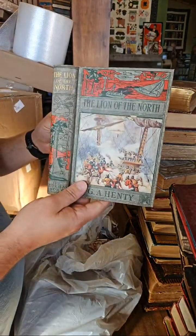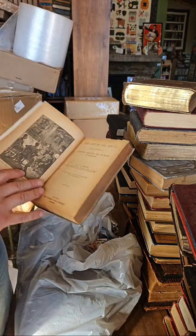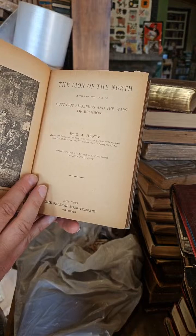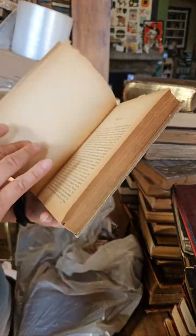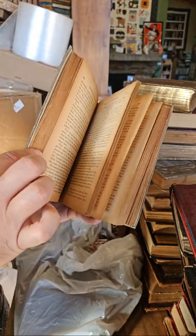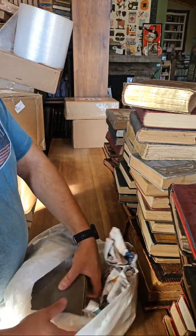We got one G.A. Henty, The Lion of the North. Assuming that has something to do with British wars. A Tale of the Times of Gustavus Adolphus and the Wars of Religion by G.A. Henty. No date, early 1900s. I think most of these had about 10 to 15 illustrations. We got a few more in this box.